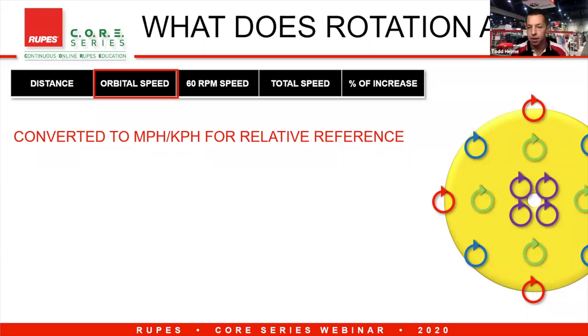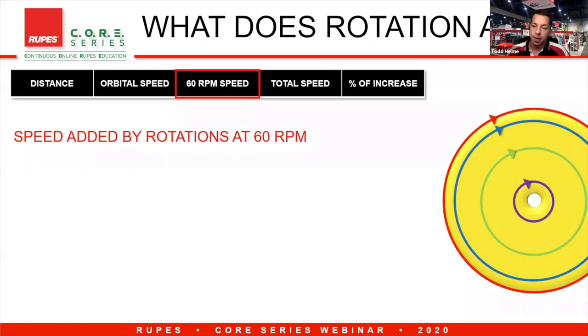Distance out from center is our diameter times pi multiplied by rate. And the first one we're going to look at is 60 RPM. That means we have an orbiting tool at 4,000, and if we have marked our backing plate, it's rotating once per minute. One thing that should be obvious from the previous explanations in this webinar is that a rotary has a variable rate of velocity.